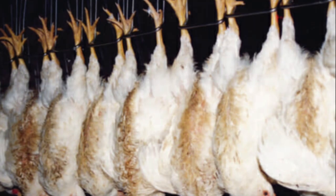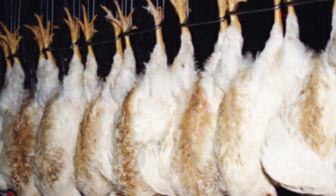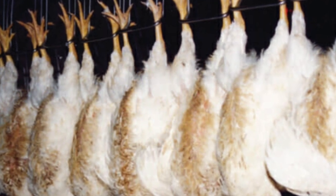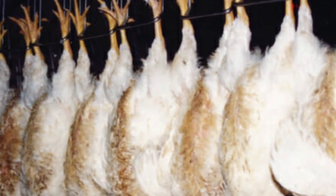Well, you're asking a lot of questions in one question. So break it down. Let me start with the first one, and that is shackling. If you look at shackles in slaughter lines, they are exactly the same as the ones that they used 30 years ago. Only 30 years ago, the average weight of a bird was almost half of what we are doing now.